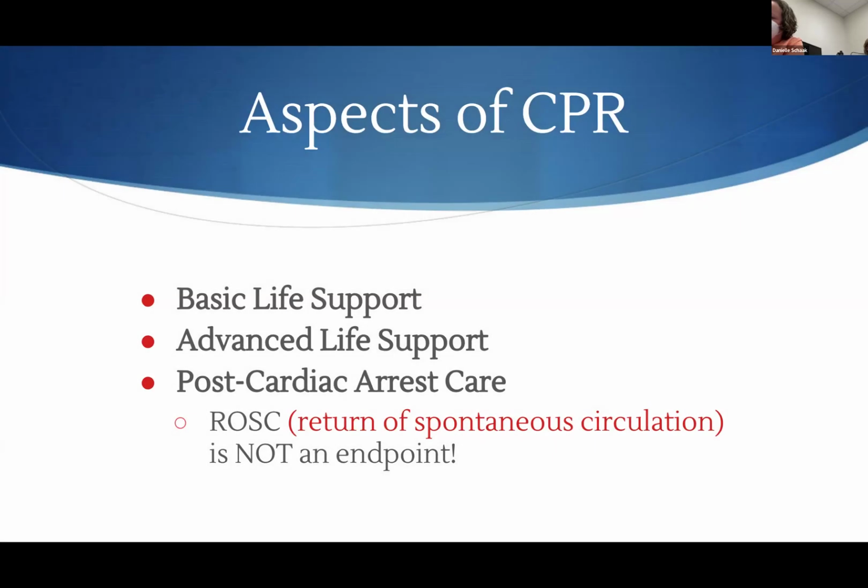So there's three actual aspects of CPR, and we'll talk about each of them. The most important, or the most common, I should say, most emergent that we see here is basic life support, moving into advanced life support in the hospital setting. But we'll certainly talk about post-cardiac arrest care as well. The big take home about post-cardiac arrest care is that return of spontaneous circulation is never, ever, ever an endpoint. So we'll expand on that in a little bit.